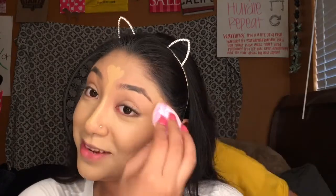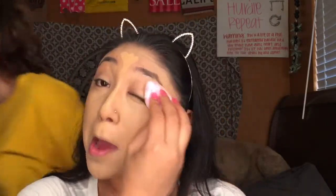Can we meet your dogs? Yeah, after I finish blending my concealer, I will show you my dogs. And here are my dogs. Prefer to be called babies. Here is Chloe.